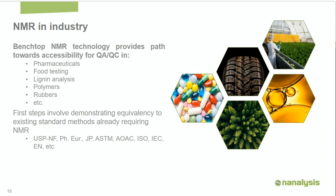So we understand that many industries require these methods and rely on these methods, but we often get questions like, okay, this is great, but can you perform this analysis according to monograph method whichever in the USP? And even if we can, and we know we can, and we've demonstrated we can, if the official published method states that you need a 300 megahertz or stronger instrument, then that's kind of what needs to be used.